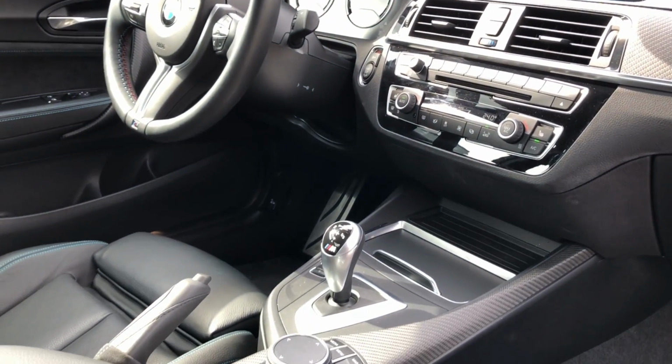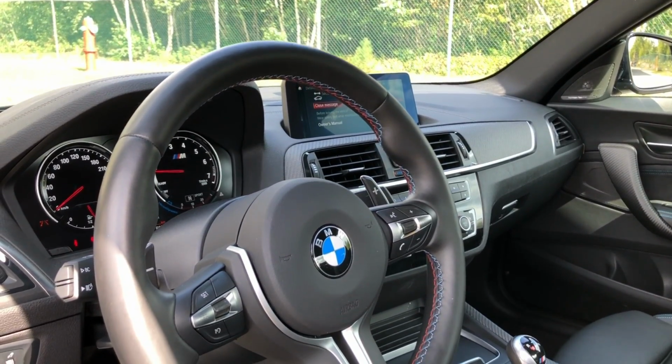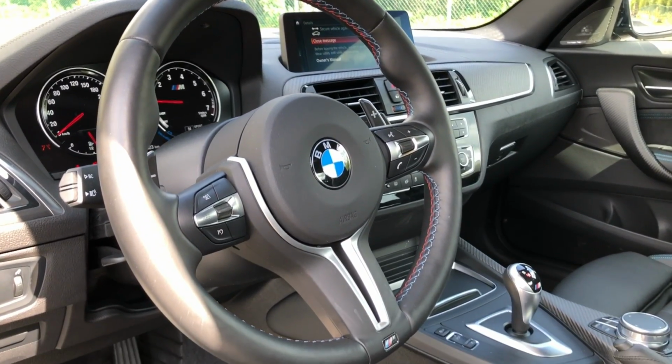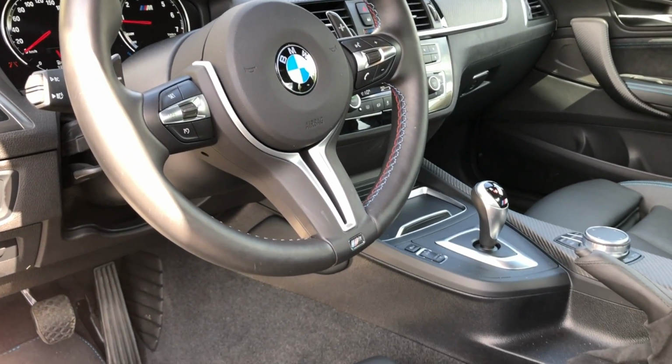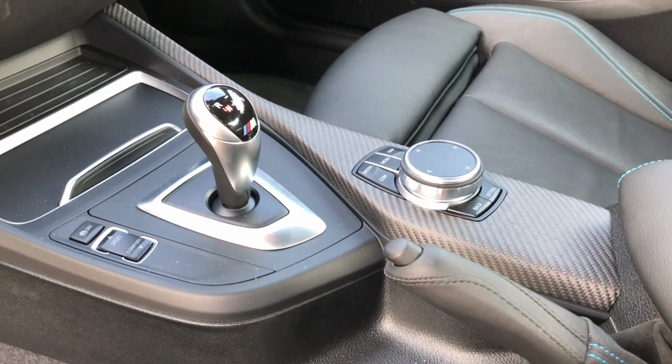So that exclusivity is a little different, I'd say, than something like maybe an Alpina, which really does have a badge on it to tell you that it's something different. So is it really that exclusive if you don't have something to denote it? I don't know. I mean, it's up to you.